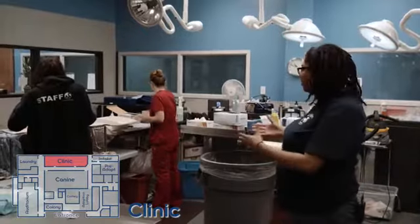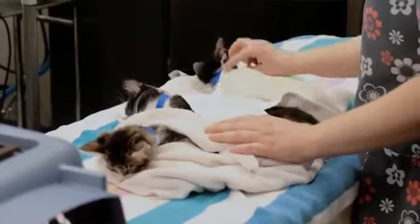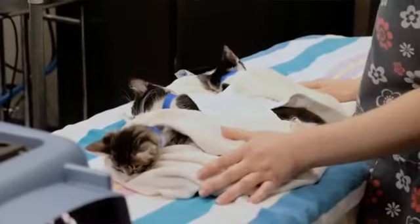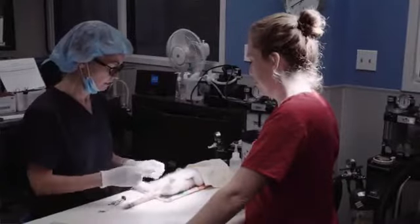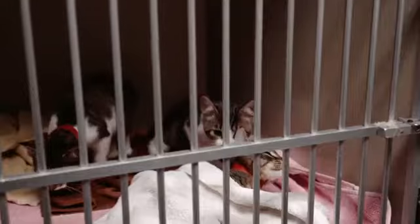All right, so welcome to the clinic. As you can see behind me, quite a bit of movement. Got our veterinary technicians hard at work. Just had some cats come in that will either be spayed or neutered, so they're setting up all the materials that they will need to make that happen. We've got a weigh station here, going to draw up some vaccinations, probably do some blood testing as well.